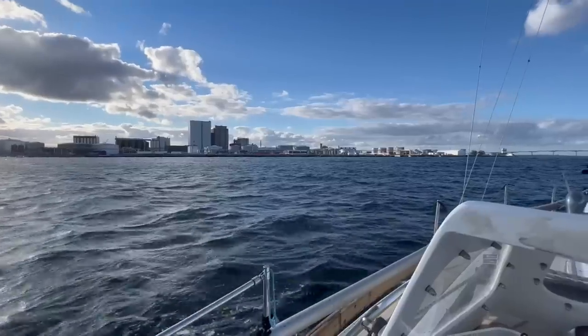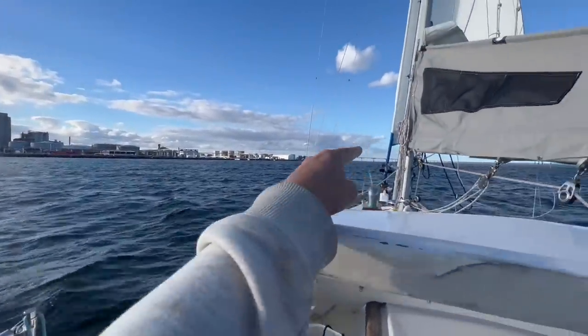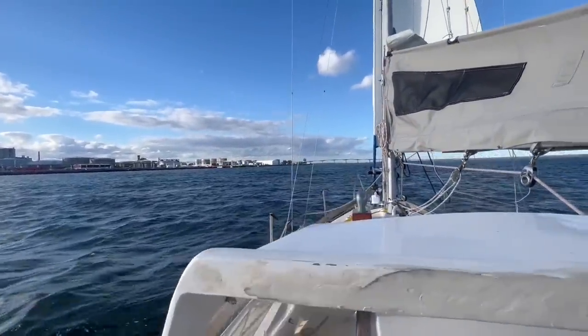So we're sailing by Kalmar now. We're gonna sail right underneath this bridge, and probably sometime tomorrow morning we should get to Västervik, meet up with Sven, see where he's at on his little boat project.